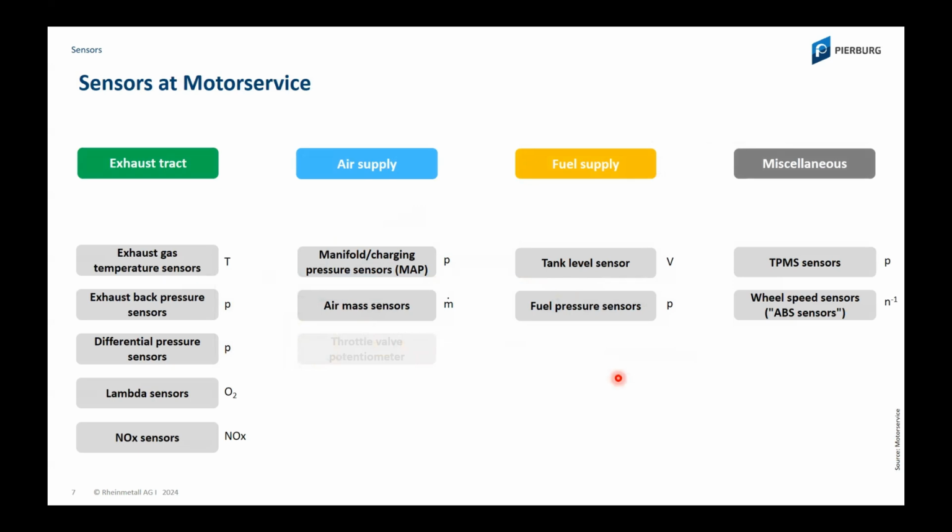So if we have a look at the sensors in more detail, in the exhaust tract, we have temperature, pressure, oxygen, and nitrogen oxide sensors. These are the exhaust gas temperature sensor, the back pressure sensor, the differential pressure sensor, the lambda sensor, the NOx sensor. In the air supply, we have the MAP sensors and the air mass sensors. In the fuel supply, we are speaking about the tank level sensor and the fuel pressure sensors, and miscellaneous from our side, because it has nothing to do with the engine directly, the TPMS sensors and the wheel speed sensors, also called ABS sensors.